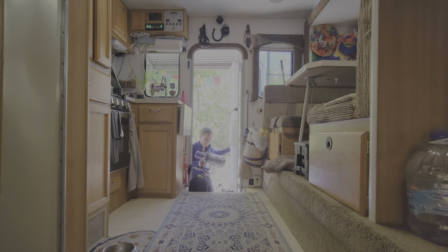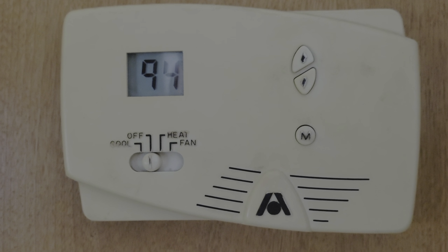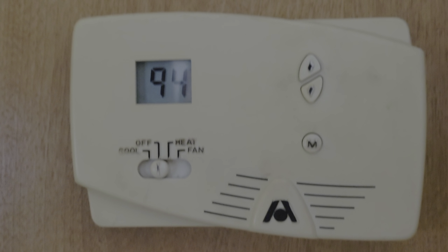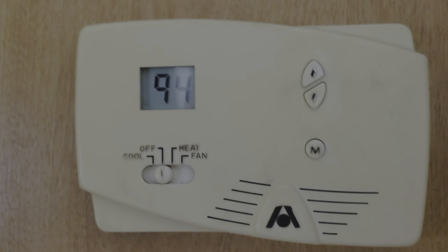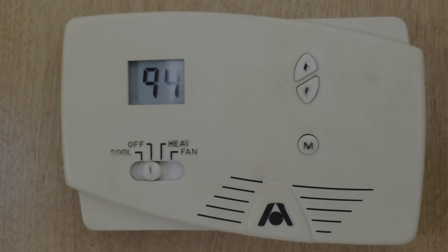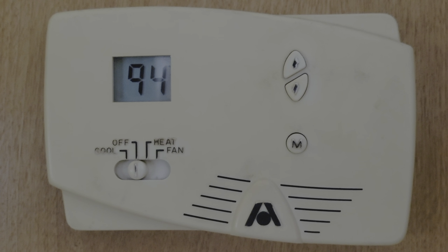Okay, it's 12:45, 94 degrees inside. I've got both max fans going and two of the little marine fans going to circulate air. And I'm just charging the batteries up and then I'm gonna hit the AC for the day because it's pretty warm in here. I think I'm done inside for now.